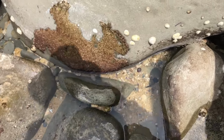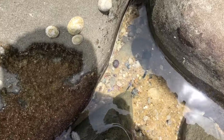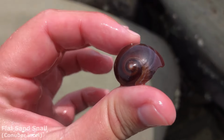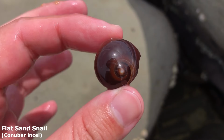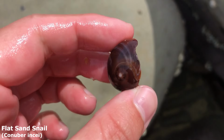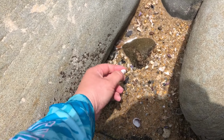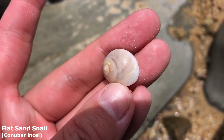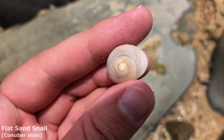You know, I think the fuzzy stuff I've been seeing on those nice snakeheads is just sand. A lot of it's getting tossed up with all the waves. Yeah, look at him. He's nice enough. Got a big chip out of his lip, but I like that chocolatey color. This one is a flat sand snail. Another little flat sand snail. There we go. This one actually does have its whole lip, and it's kind of a pinky color. It's definitely not just white.